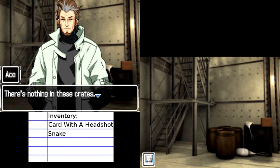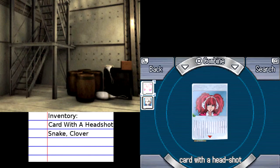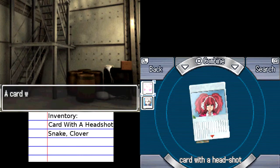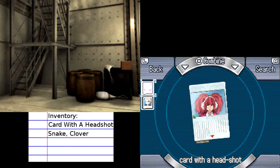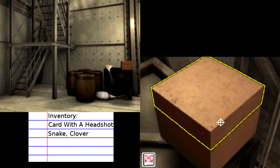There's nothing in these crates. Okay. There's a bag here. There's a card with Clover on it. A card with Clover's face printed on it. Why are there cards with people's faces on it? That's so weird.